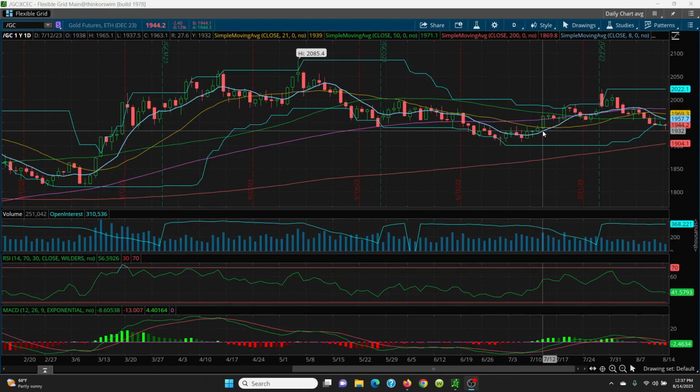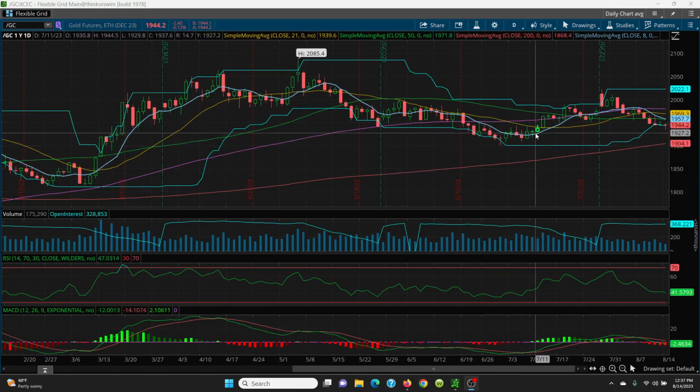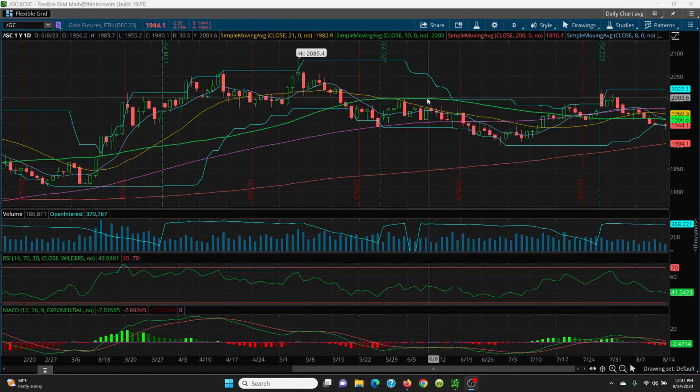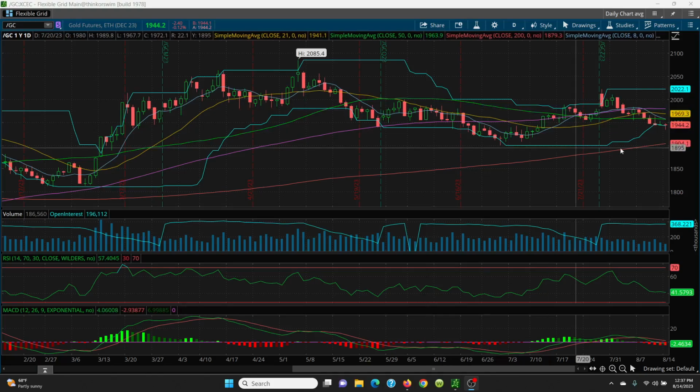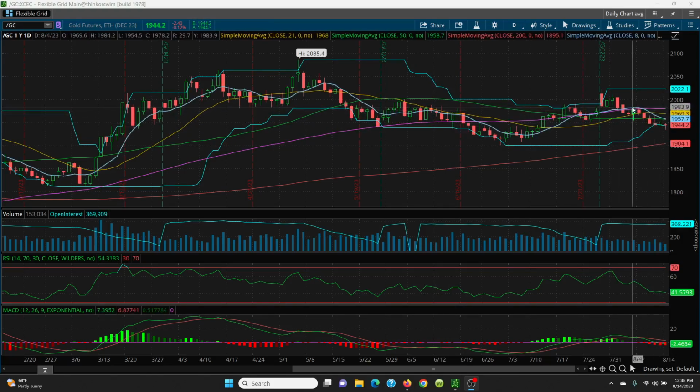So on the upside, if it could rally up, you have big resistance here at 1957. That's your 8 SMA. Your 50-day is pretty much glued right there at 1856.6. Now, if you can get above that, then we come to your 21-day, sitting at 1969. Then we have your 100 SMA at 1979. If you can get above that 100 SMA, then we look to the top of this candle, at 1992.